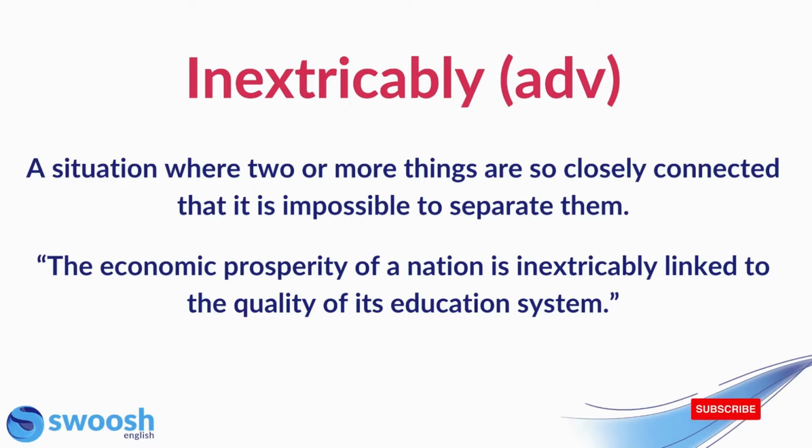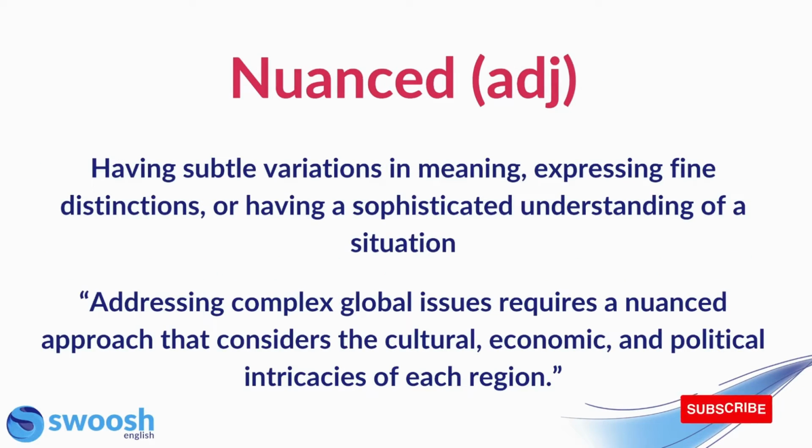Inextricably, here we have an adverb, and this is when we want to talk about a situation where two or more things are so closely connected that it is impossible to separate them. So a collocation that's commonly found here is inextricably linked. When two things are inextricably linked, it means they are very, very closely connected. As you can see in the example here, economic prosperity and quality of education system are inextricably linked.